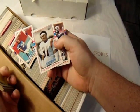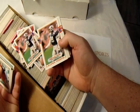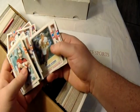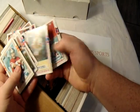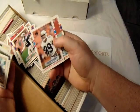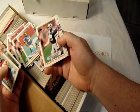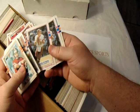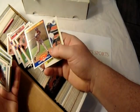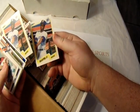I'm like, hey, an Ickey Woods rookie. Well, everybody likes Ickey. Then there's Michael Irvin. Another Michael Irvin. More Elway, Montana. Brian Blades, he's a pretty good rookie. Another Rypien. Then another Thurman Thomas rookie. Another Michael Irvin rookie. Another Thurman Thomas rookie. Another Michael Irvin rookie. More Mark Rypien rookies. And randomly a Gary Sheffield rookie card's in there. A Griffey Jr. second year. A couple of those.